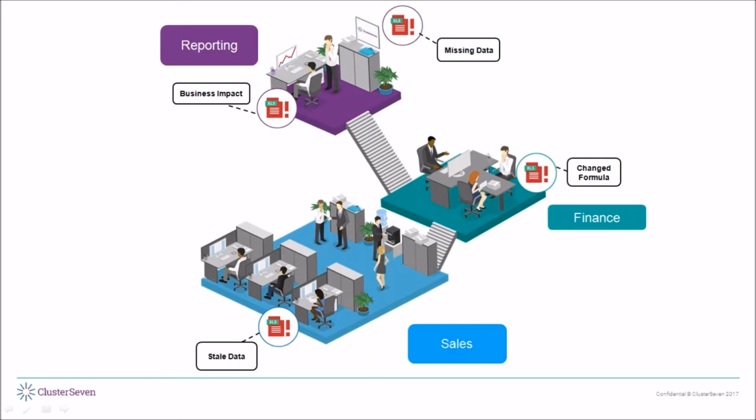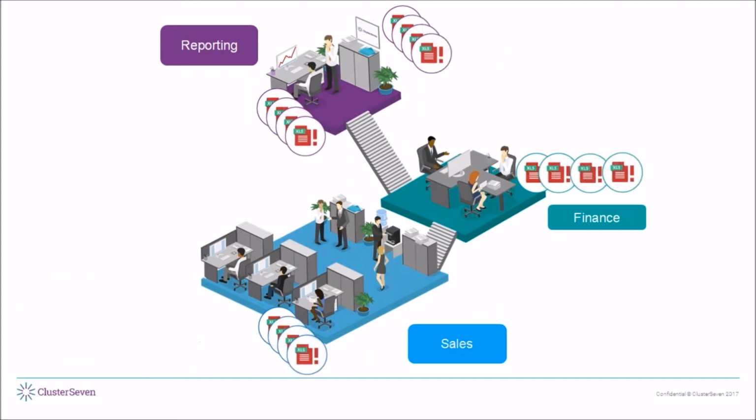So this is where Cluster 7's Enterprise Spreadsheet Manager gives you that full transparency. So here we have the full audit trail, all the changes in all of these critical workbooks, as well as the ability then to monitor that audit trail and detect unusual behavior. Information's missing, information stale, something was changed that was unexpected, something wasn't changed that should have been. Whatever it is, this is able to be provided. So you get that full audit trail.